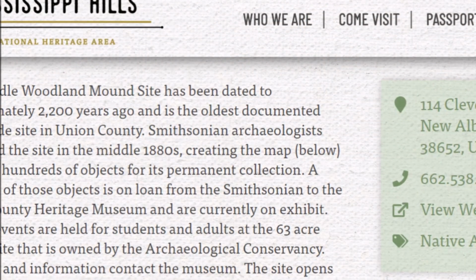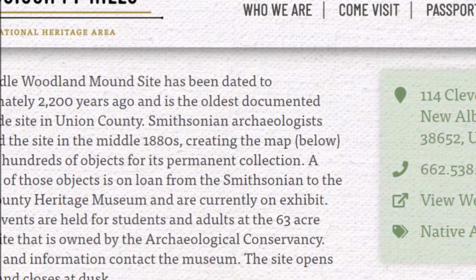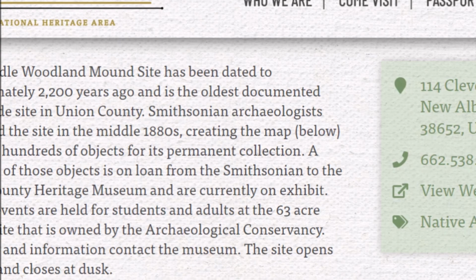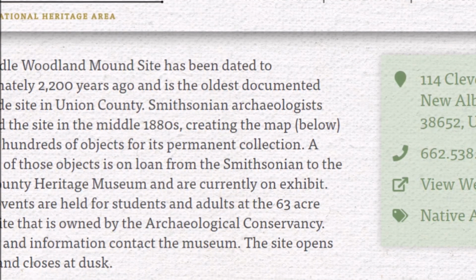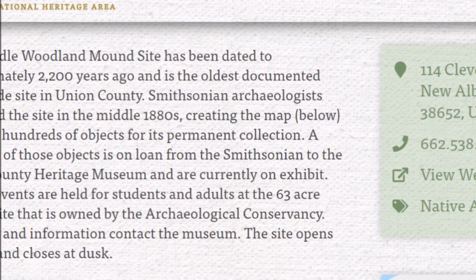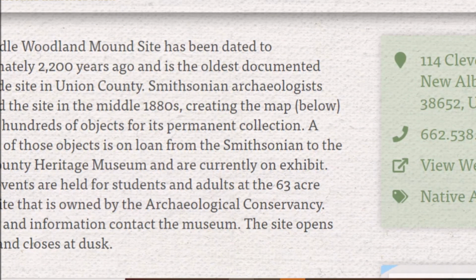On this website, it says the Middle Woodland Mound site has been dated to approximately 2,200 years ago, and it is the oldest documented man-made site in Union County. Smithsonian archaeologists excavated the site in the middle 1880s, creating the map, and took hundreds of objects for its permanent collection. A selection of those objects is on loan from the Smithsonian to the Union County Heritage Museum and are currently on exhibit. And I'm not sure exactly how old this website is, but that's interesting.